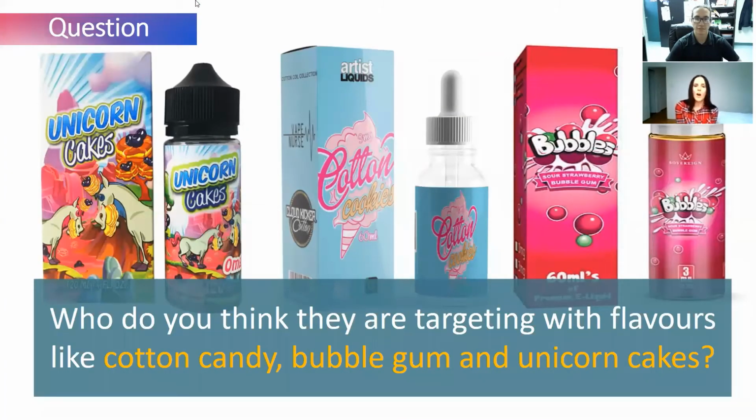Many of the pod flavors mimic candy and treats that you would find at any corner store. With flavors like cotton candy and bubble gum and unicorn cakes, for example, it's quite obvious that the vaping industry is targeting youth. This is what cigarette companies used to do back in the day as well. They used to package things and advertise their products to appeal to a younger audience. And why would they do that? Why would cigarette companies do that, and why are vaping companies doing that now?